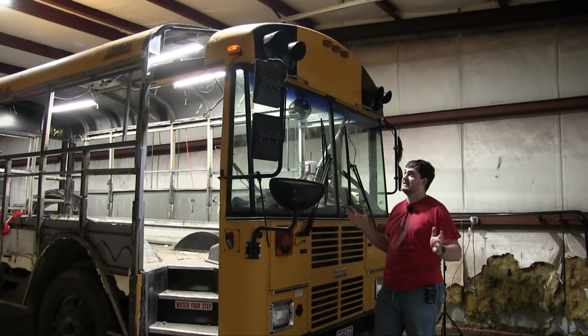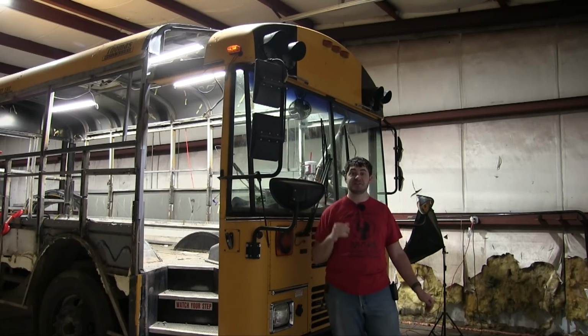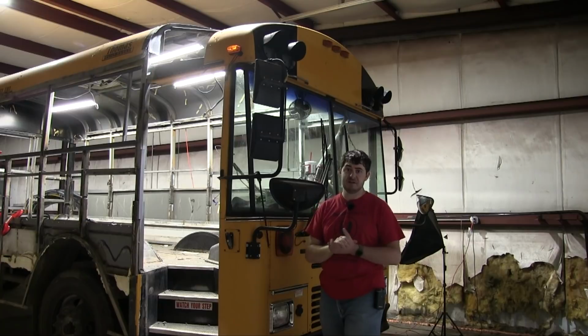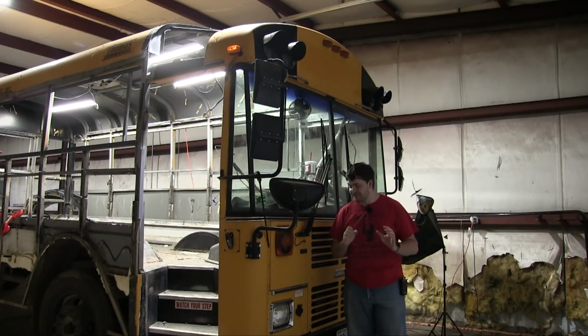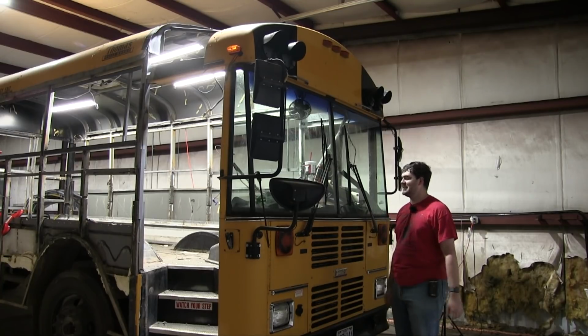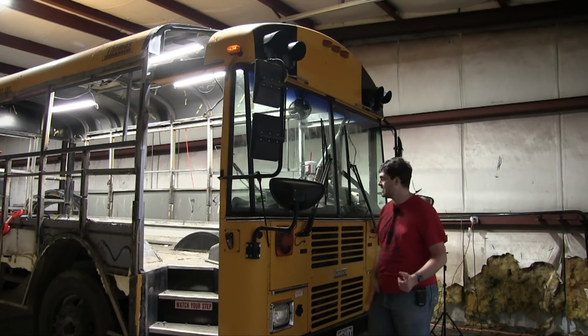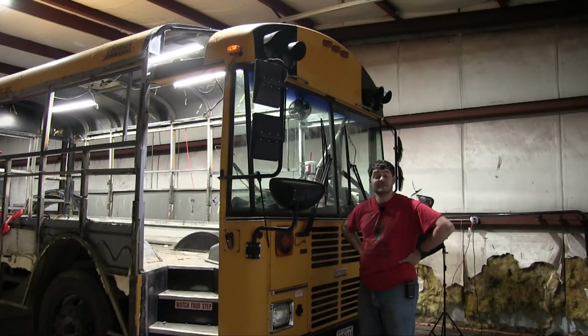If I get an inkling for it, I might do stuff like replace these mirrors for non-school bus spec mirrors. Maybe I'll replace them with RV mirrors or something. Just do various little things around the bus that make it less school bus-like and more RV-like. It is pointless changes, changes for the sake of changes, but it's something that I kind of want to do, just for fun. So that's a little bit more of the de-school busification that I was talking about.